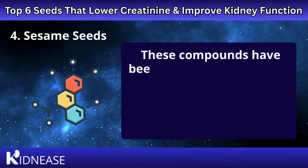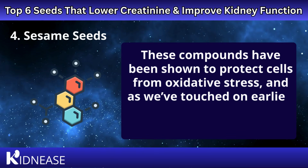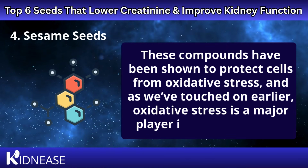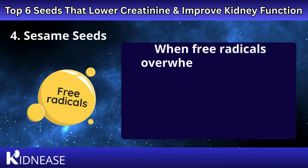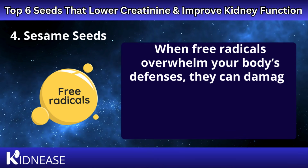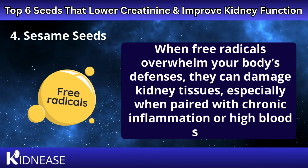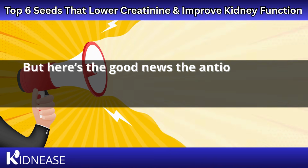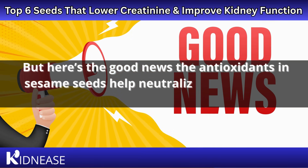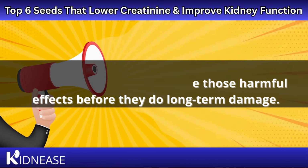These compounds have been shown to protect cells from oxidative stress, and as we've touched on earlier, oxidative stress is a major player in kidney damage. When free radicals overwhelm your body's defenses, they can damage kidney tissues, especially when paired with chronic inflammation or high blood sugar. But here's the good news. The antioxidants in sesame seeds help neutralize those harmful effects before they do long-term damage.